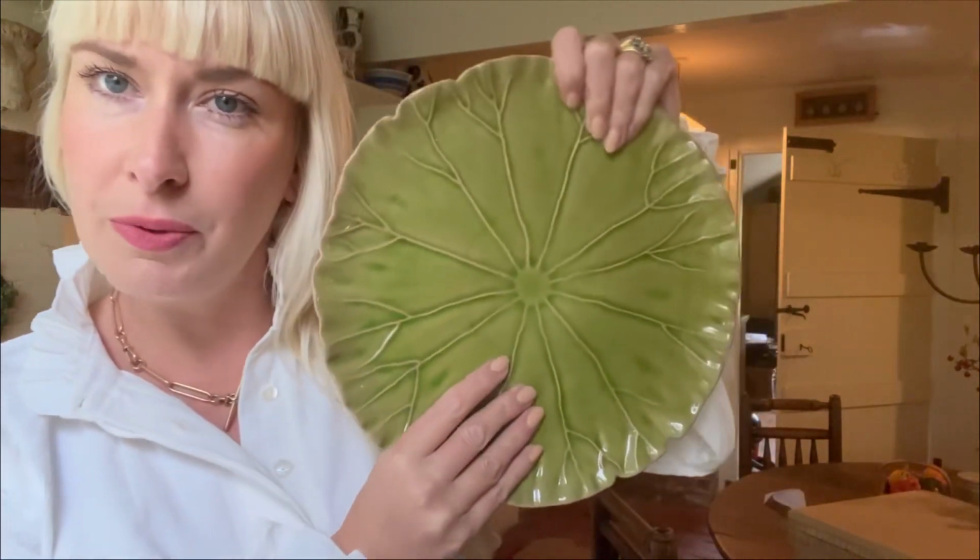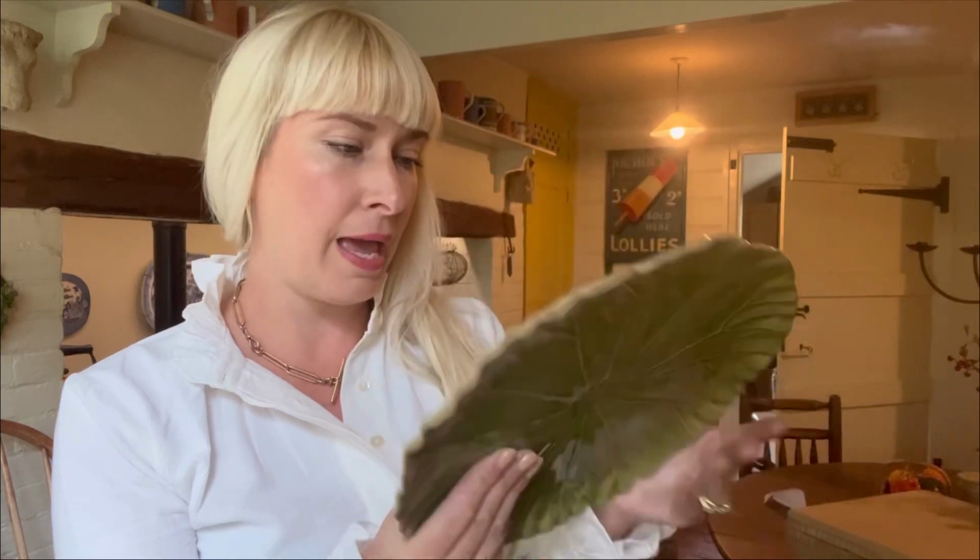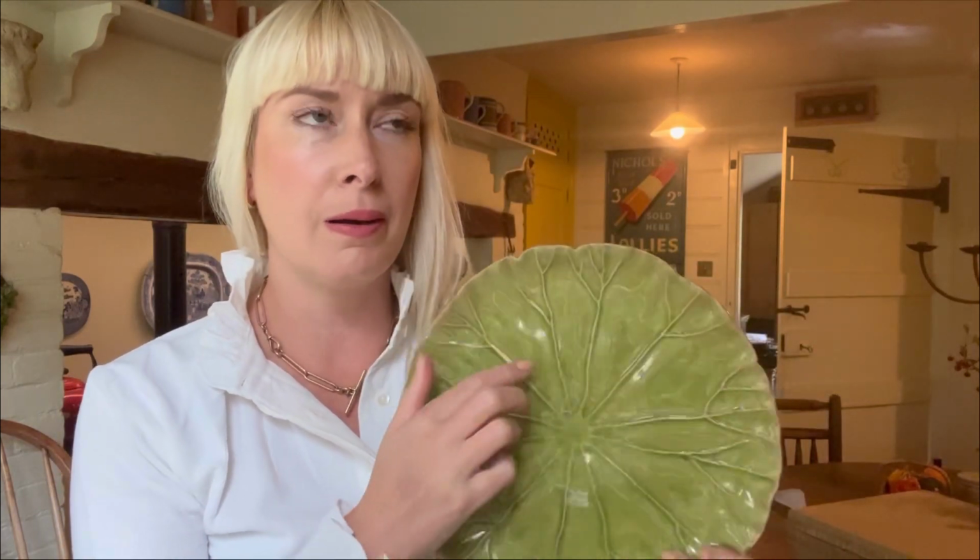They're lily pads. Aren't they beautiful? They're so pretty, and they're a lot bigger, which I like. They're by Anthropologie, and they're also quite a bit cheaper. I think they're about £20 a plate. Beautiful, dishwasher safe, really nice.